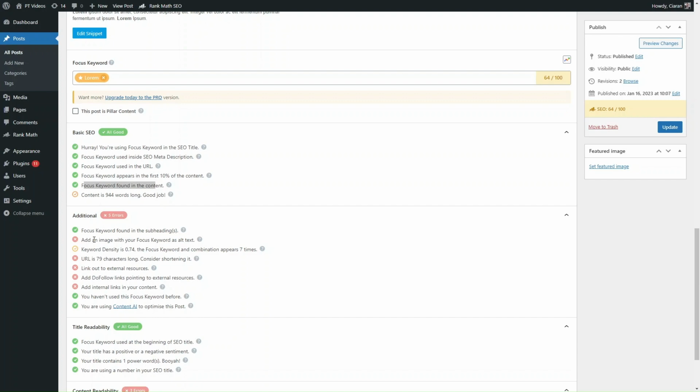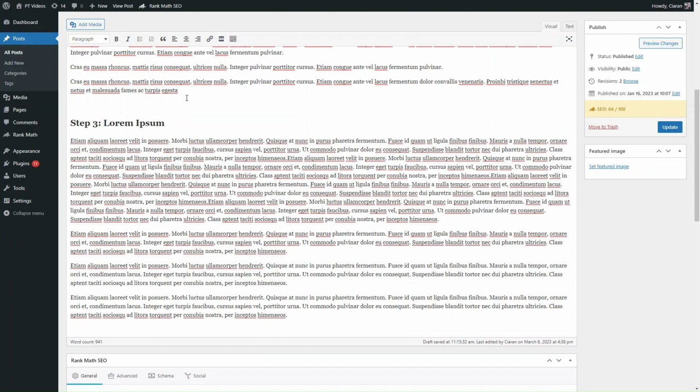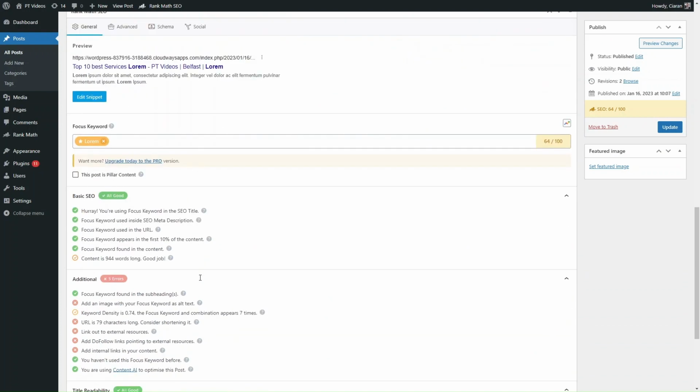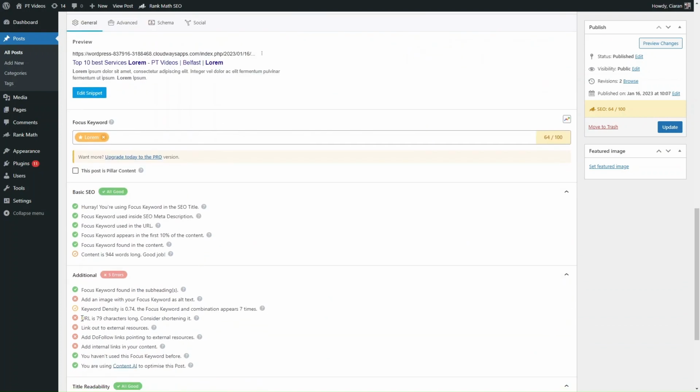Other things that aren't going well is, for example, adding an image with your focus keyword as alt text. So you want to basically add an image and make sure that the alt text for that image is one of the keywords. Things like shortening the URL, linking out to external resources.